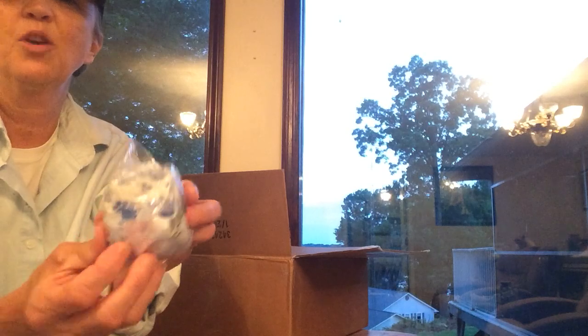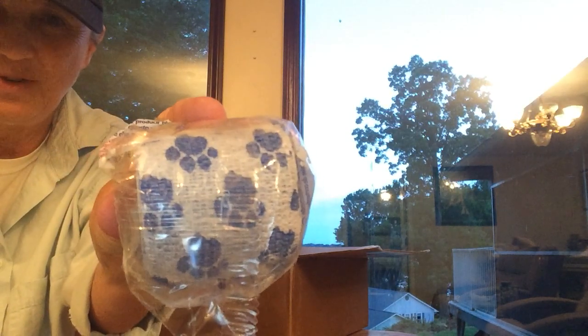Look at this, it's got the little wrap, so depending on what you need that for. And look, it's got little paw prints on it. Is that not adorable or what? Just perfect for a pet kit. I like that.